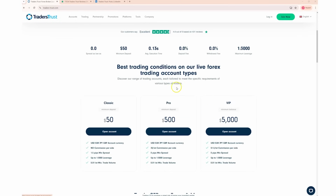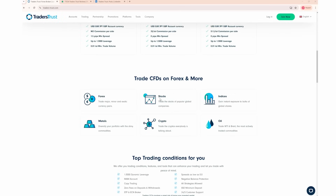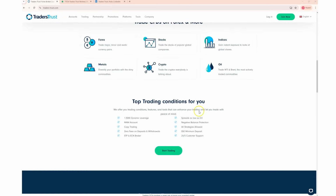So now we have access to the 3 account types, but I would rather show them in detail in the menu, so we'll have a look at that a bit later. The different instruments that are available and the top trading conditions, which are 1 to 3,000 dynamic leverage. We do have a MAM account, copy trading, no fees on deposit as well as withdrawal, trading with an STP ECN broker, spread as low as 0. We also have negative balance protection, which is very important. All strategies allowed, showing transparency, a low $50 minimum deposit, and 24/5 customer support.